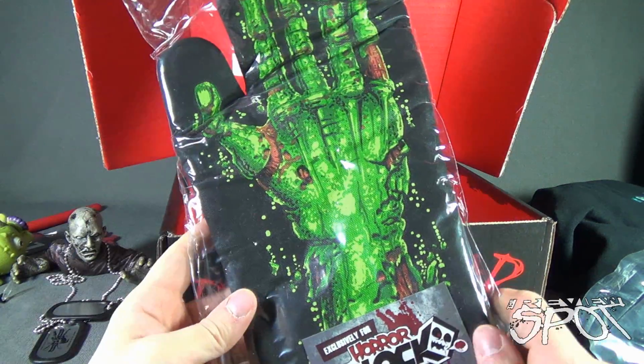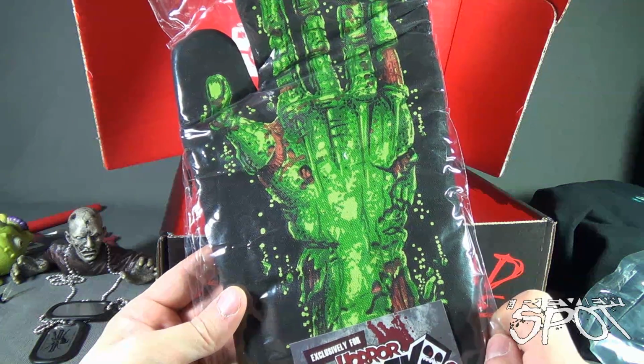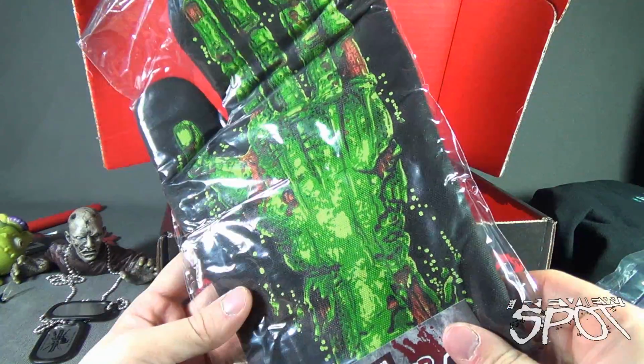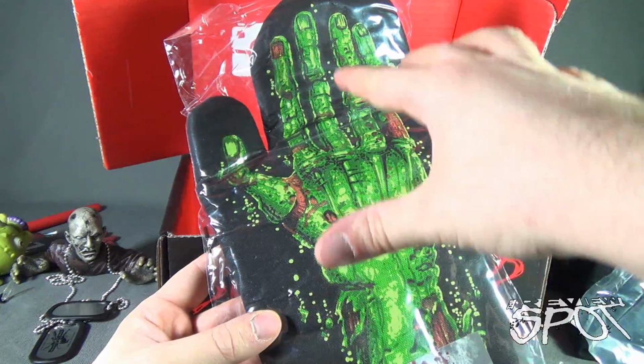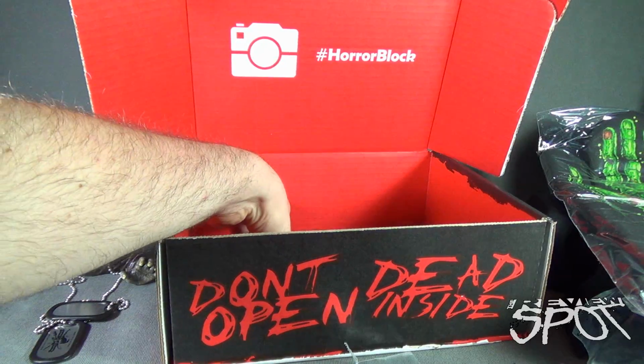And the last thing that we got is a zombie oven mitt. Another exclusive for Horror Block. There's a lot of exclusives in this set. A zombie oven mitt, which if you're not careful and you're handling hot items, your hand might potentially look like this if not wearing a glove, so be safe. It is to be expected, of course.